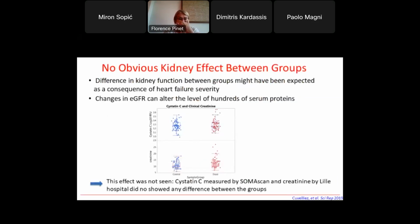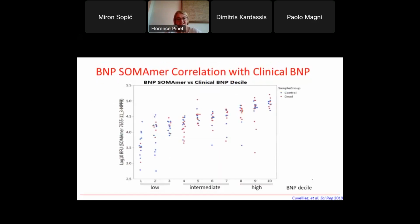From this study, we verified that we didn't have any obvious kidney effect between the groups. And interestingly, you can see on the top, it is the quantification of cystatin by SOMAmer technology, and below, the creatinine measured at the hospital. And you can see that we didn't have any difference between the two groups. And between the case and control patients, we didn't have any change in the eGFR that can be a bias for the analysis. We were also quite confident because we have a complete correlation between the BNP quantified by SOMAmer and the BNP measured at the hospital.